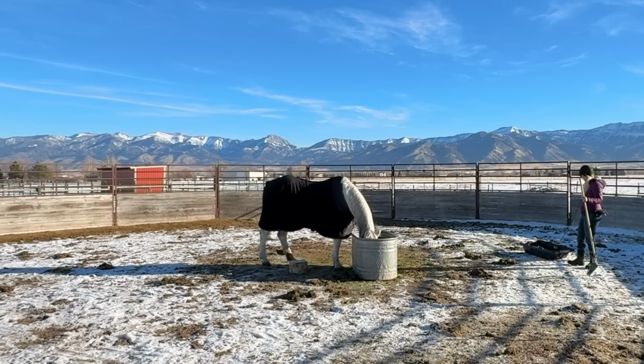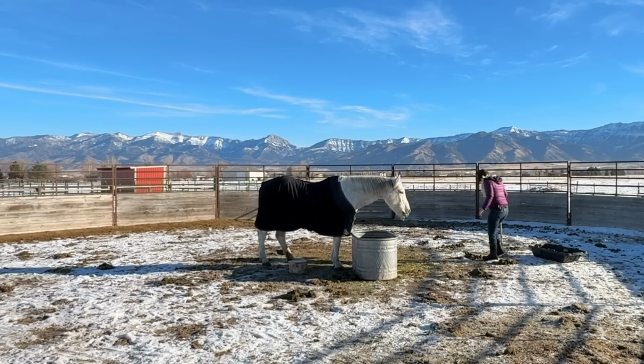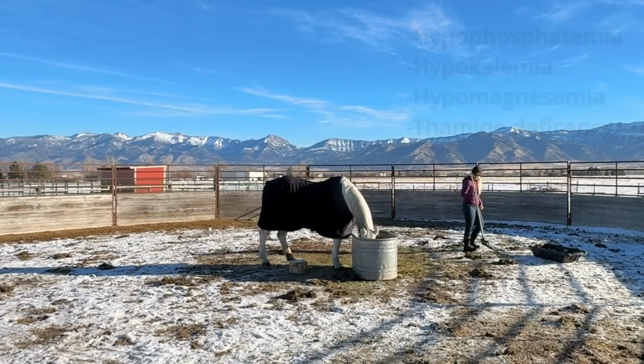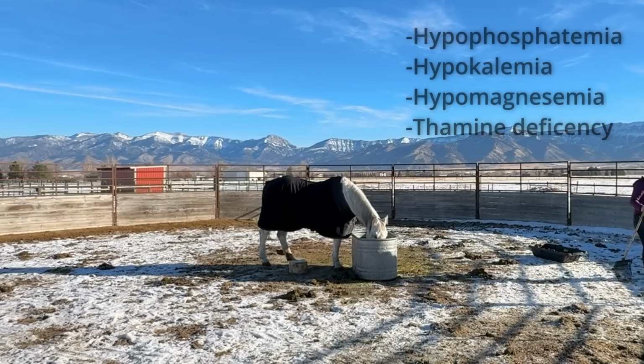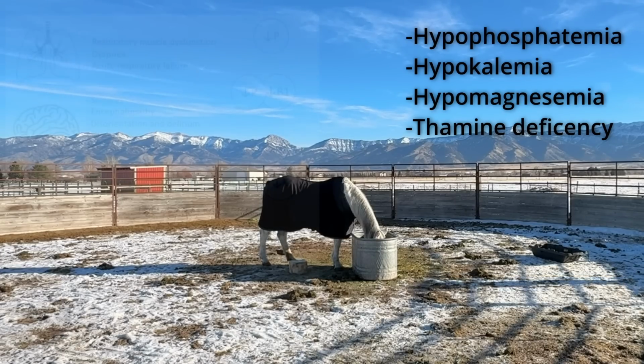UC Davis's study was done in 2012, and there's actually been a lot more studies done in humans and the refeeding process since then. In both humans and horses, there is a significant decrease in the amount of phosphate, potassium, magnesium, and thiamine. At extremely low levels, each one of these presents a number of problems for an animal that is trying to go through the refeeding process.